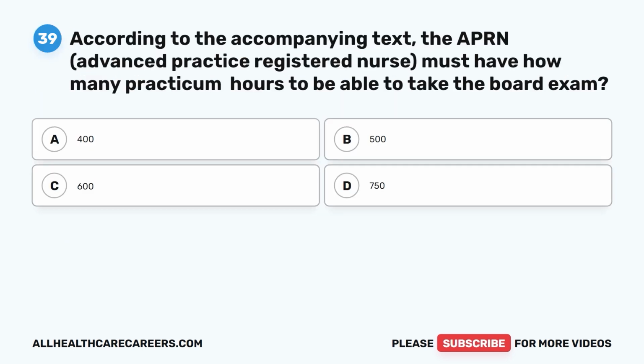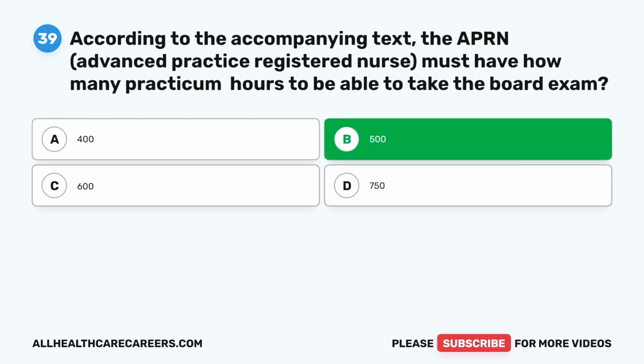Question 39. According to the accompanying text, the APRN, Advanced Practice Registered Nurse, must have how many practicum hours to be able to take the board exam? A. 400, B. 500, C. 600, D. 750. The correct answer is B.